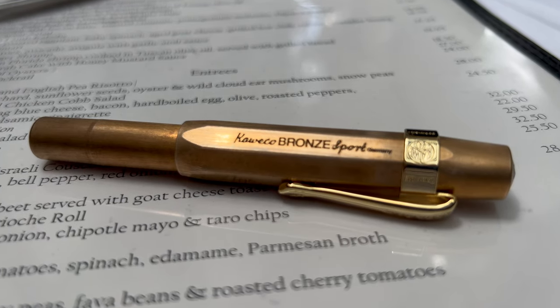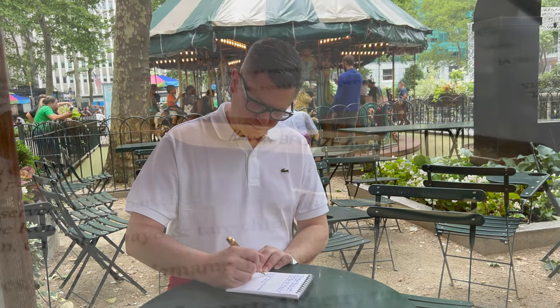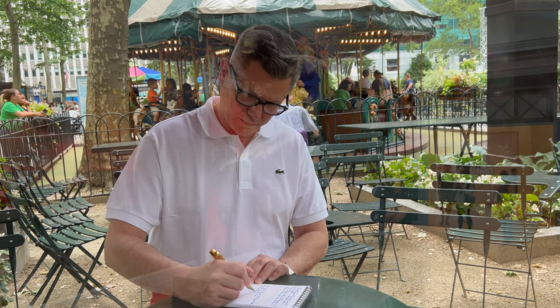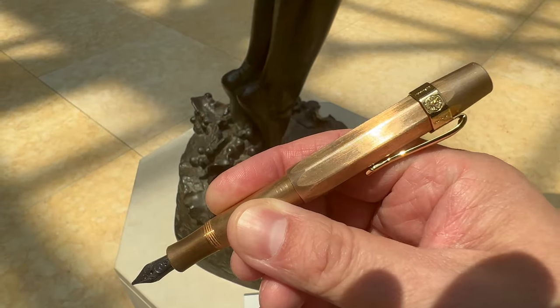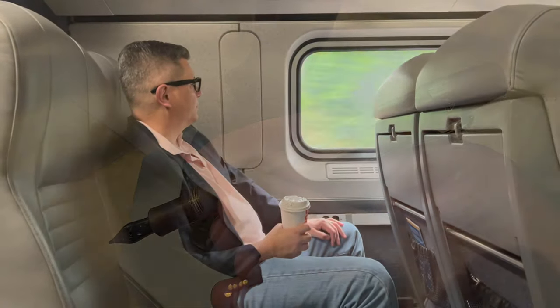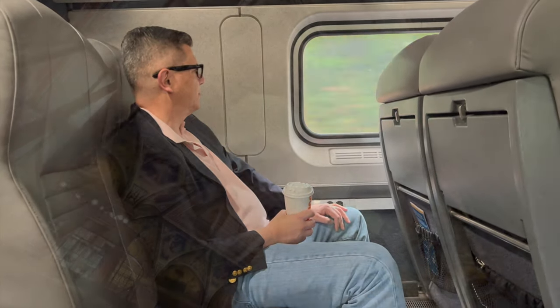My next choice is the Kaweco Bronze Sport. Bronze, that glistening, resonant material that has comprised works of art from Rodin to the equestrian statue of Marcus Aurelius. It becomes absolutely magical in the form of a fountain pen. Its size is perfect for travel to any far-off destination. Handier still for pockets at the museum or library.